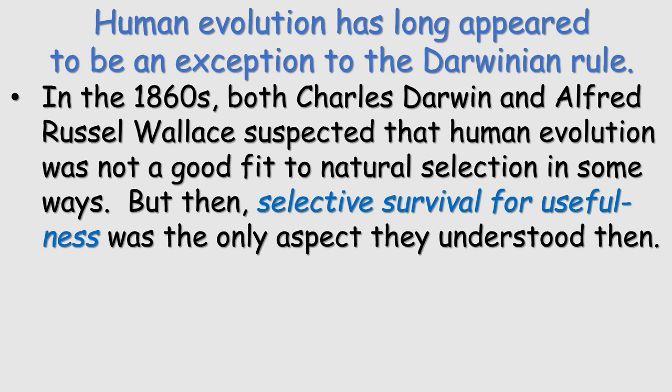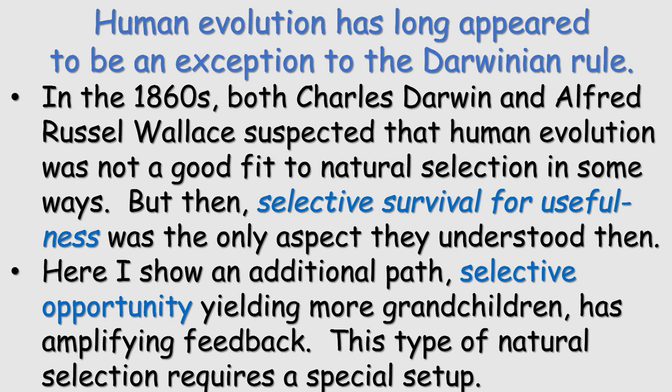Human exception has long appeared to be some exception to this usual Darwinian way of doing things. In the 1860s, both Darwin and Alfred Russel Wallace, who discovered natural selection independently, suspected that human evolution was not a good fit to natural selection in some ways. But then selective survival for usefulness was the only aspect they understood.